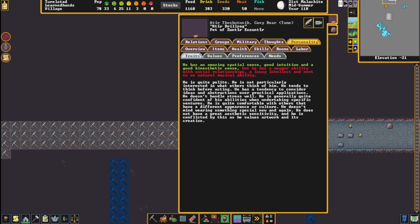Atir Drillrag. He has an amazing spatial sense, good intuition, and a good kinesthetic sense, but he has a meager ability with social relationships. Oh, a lousy intellect, it's fair, and next to no natural musical ability. Actually, if you've ever heard a guinea pig vocalize, you might think that they do have quite a natural musical ability, but not this one. He's quite polite, not particularly interested in what others think of him. That's a nice little cavi.